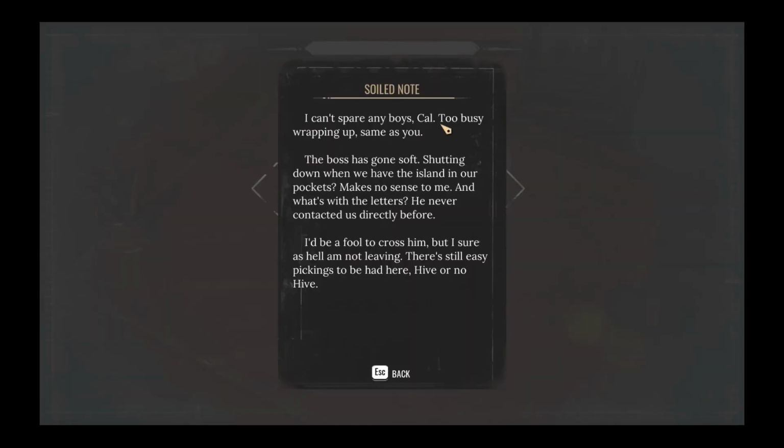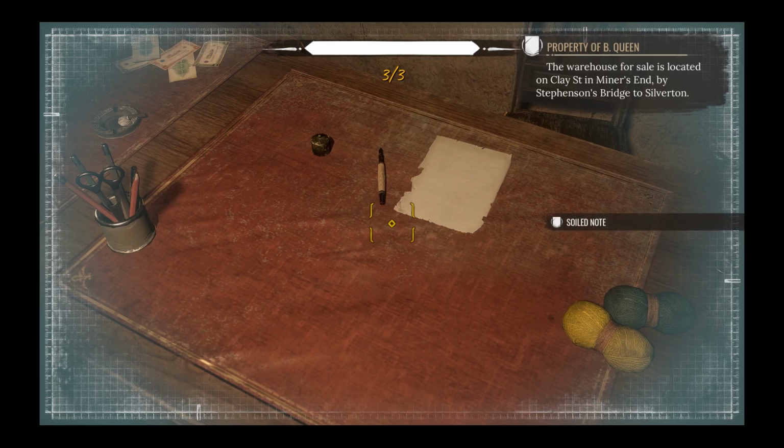I can't spare any boys, Cal. Too busy wrapping up, same as you. The boss has gone soft, shutting down when we have the island in our pockets. Makes no sense to me. And what's with the letters? He never contacted us directly before. I'd be a fool to cross him, but I sure as hell am not leaving. There's still easy pickings to be had here, hive or no hive.